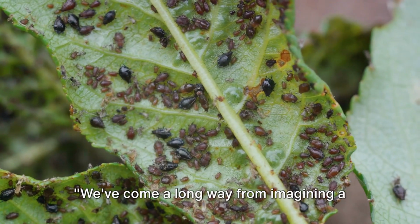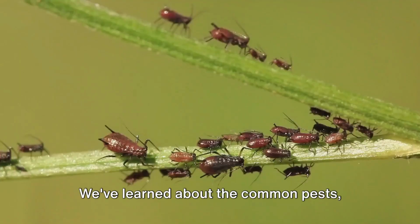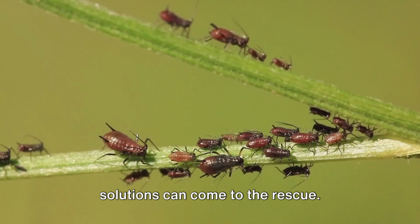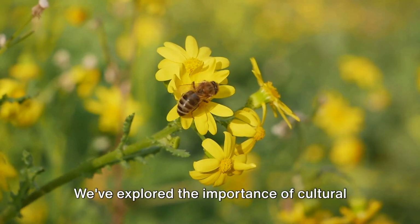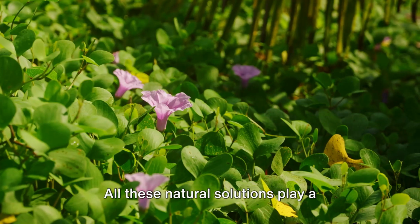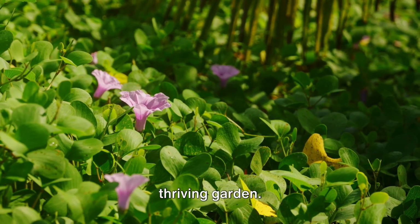We've come a long way from imagining a pest-free garden to understanding how to create one. We've learned about the common pests, their natural predators, and how DIY solutions can come to the rescue. We've explored the importance of cultural practices and how to attract beneficial insects. All these natural solutions play a pivotal role in maintaining a healthy and thriving garden.